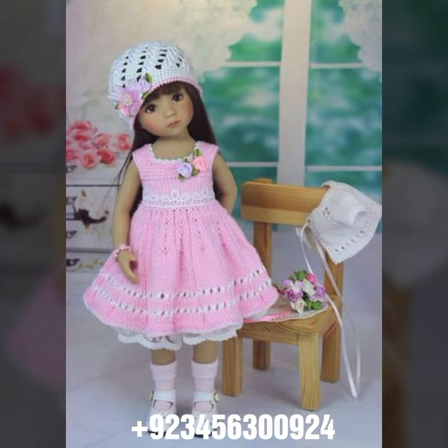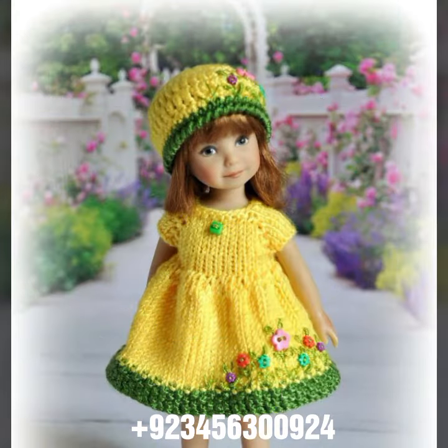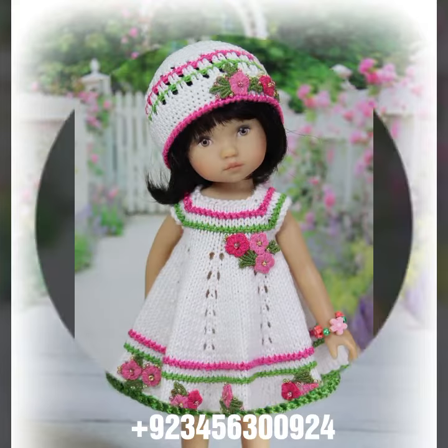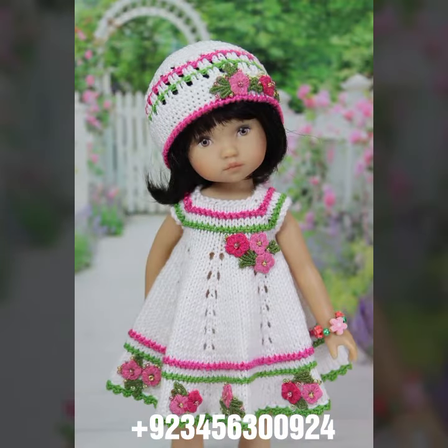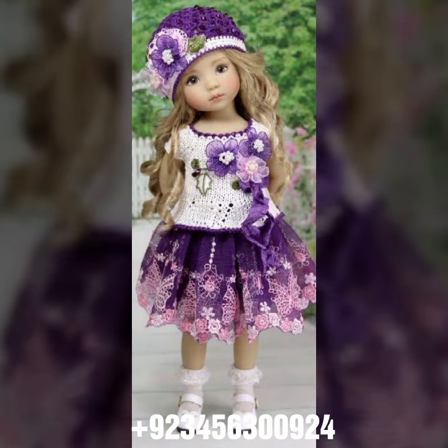I am back again with the most demanding, attractive and most amazing collection of crochet baby frock designs. Different colors, different designs, different ideas in front of you one by one. I hope you like this collection. You know, crochet is always beautiful and always stylish, amazing, and also expensive.